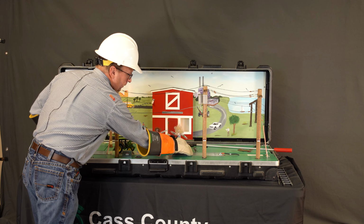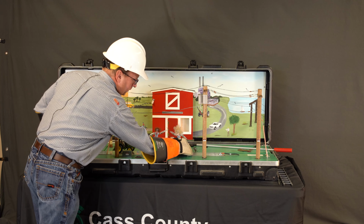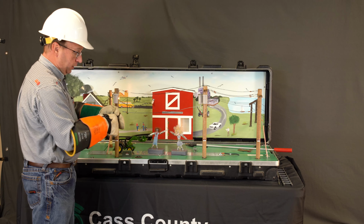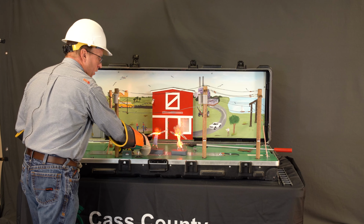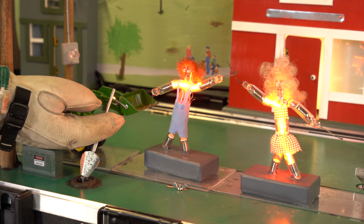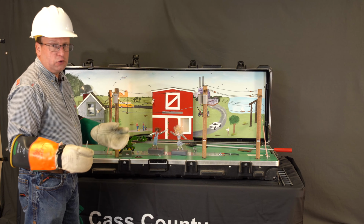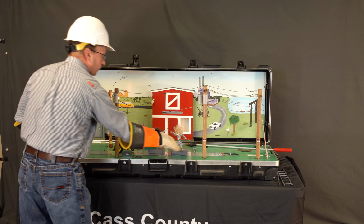Now if Liz comes up to help him, she's not got any insulation or any protection at all. And now we're going to see what happens when we have less resistance to ground. You see how more electricity is flowing through both of them equally now? So that's what we need to be very careful of: if someone is getting shocked, we don't run up and try to help them, because we could actually cause more damage by doing that.